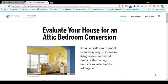And today on Logan Square and Westtown Homes Live, I'm going to present to you how to evaluate your house for an attic bedroom conversion. This article is featured on houselogic.com and made possible by realtors.